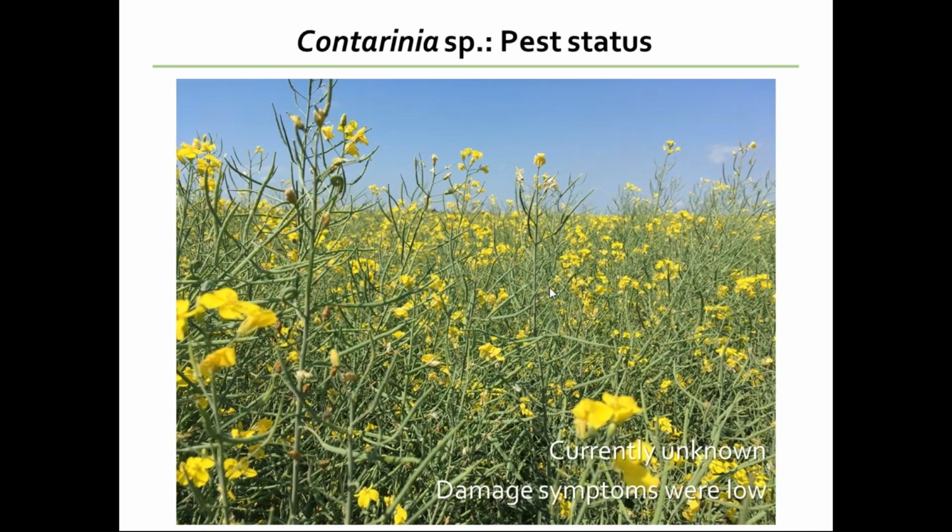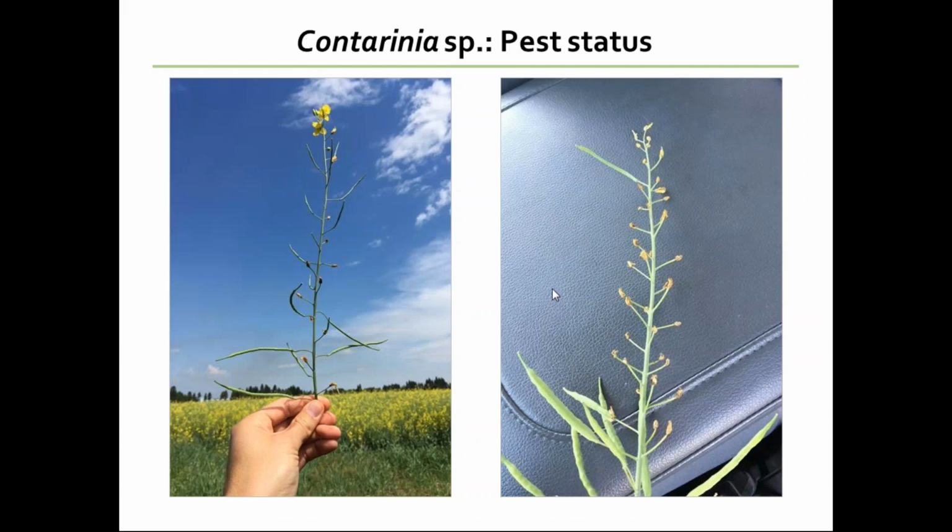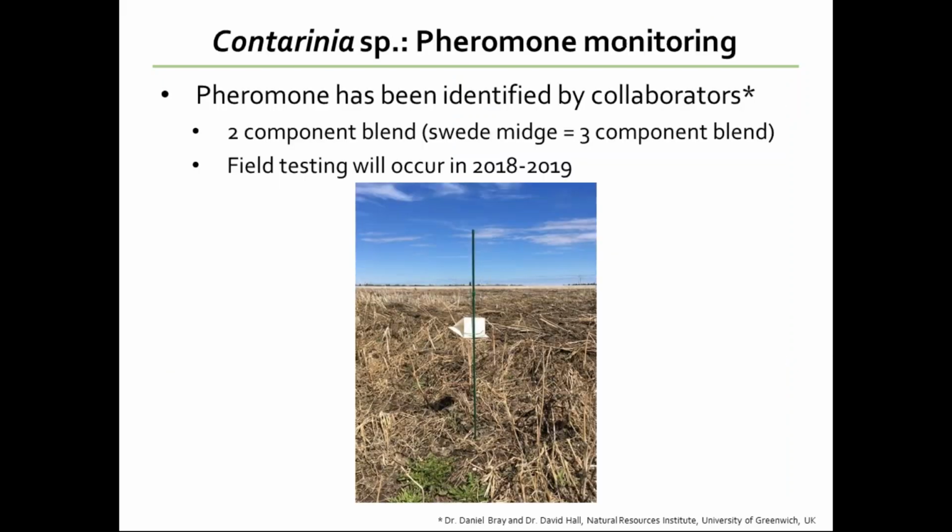We're continuing to conduct research, and we will hopefully figure out how much damage this midge is capable of causing. You do see some scary looking things like this. If you get a raceme where almost all the flowers were galled, well, clearly that could affect yield. But again, you're finding very few sites that look like this. And even within those sites, there's very few racemes that look like that. So again, we're not really sure of its pest status, but if we were getting really high populations and we were seeing multiple racemes like the one on the right, clearly that will have an impact on yield.